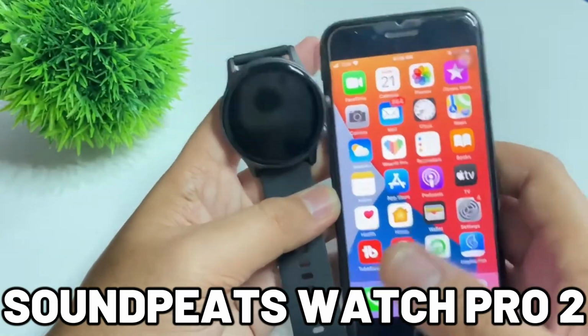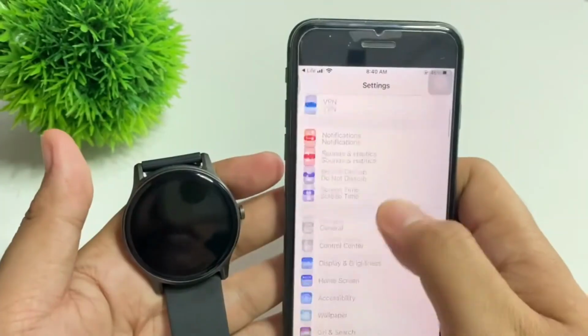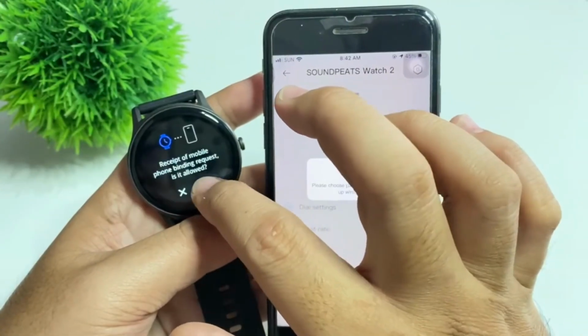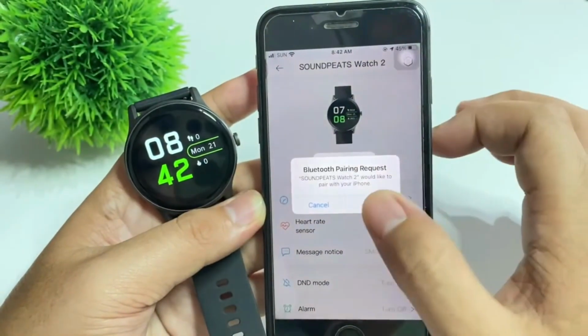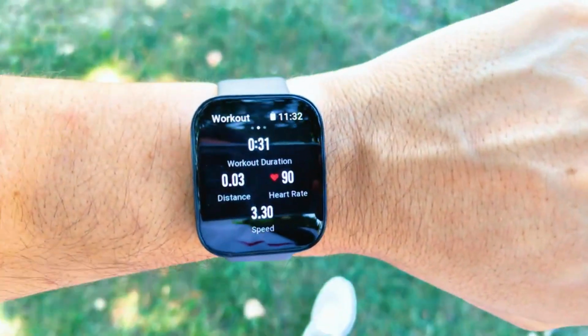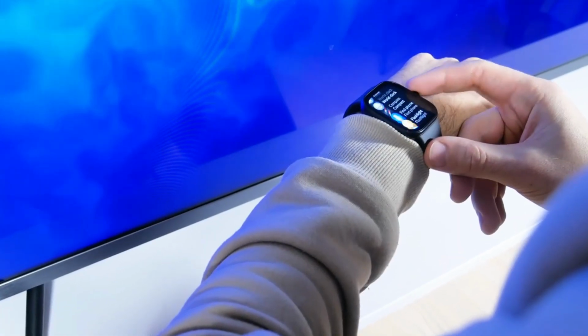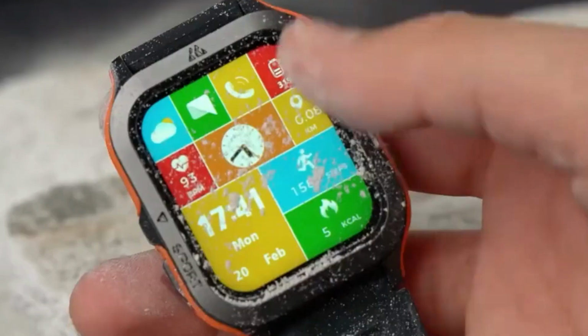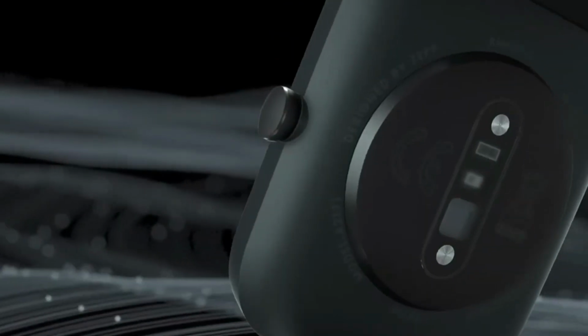Soundpeats Watch Pro 2, the true underdog. This watch comes from a brand better known for budget earbuds, but it shocked me with how well it performed in accuracy tests, given its ultra-low price. Each watch brings something different to the table: endurance, design, or surprising accuracy. And while they're not perfect, it's clear that the days of budget junk are behind us.